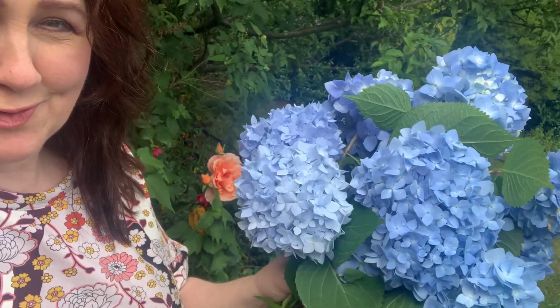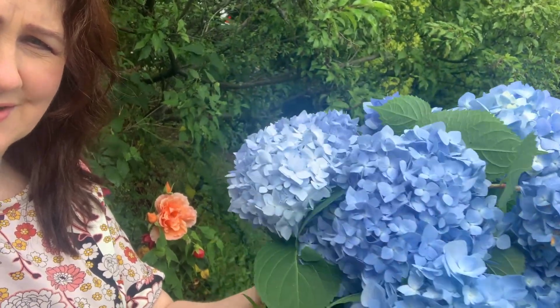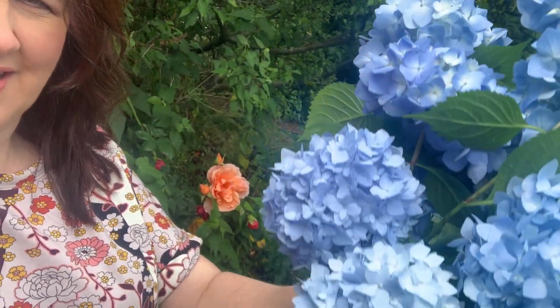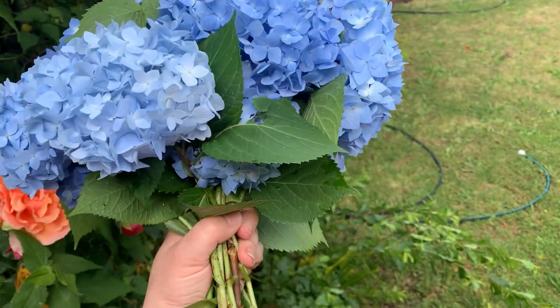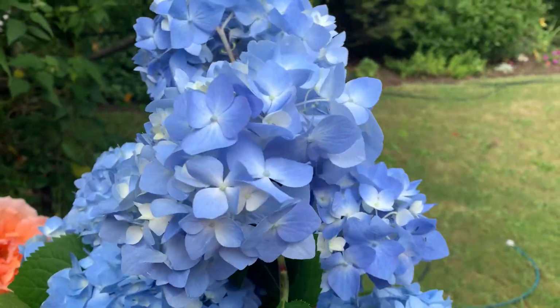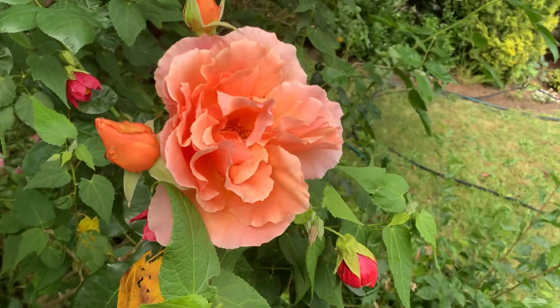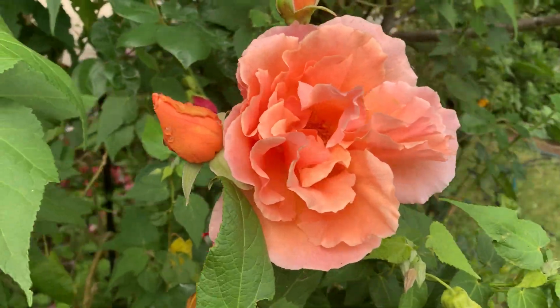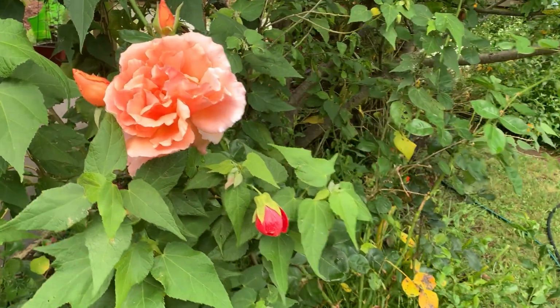Before I get started on some sewing, I wanted to show you this beautiful, massive bunch of hydrangeas I just picked from the garden. I'm going to get a close-up for you. Aren't they just magnificent? So that is a massive bunch. I'm going to be putting that in my new vase, my new Carmen Miranda vase, as I'm calling it. And the Just Joeys have started opening up. Have a look. The size of that. There's a huge rose and beautiful colour.